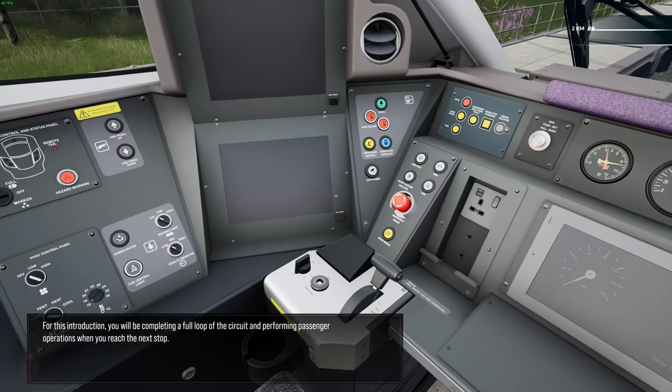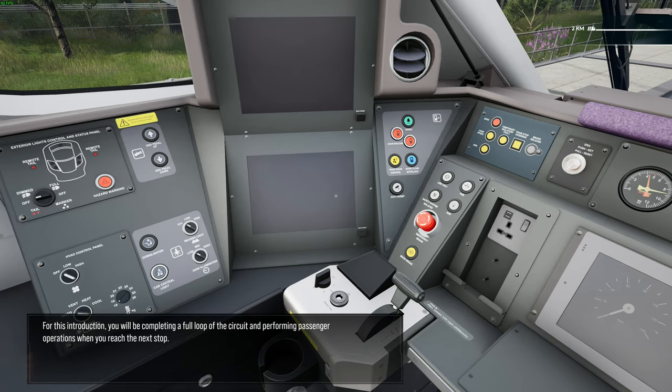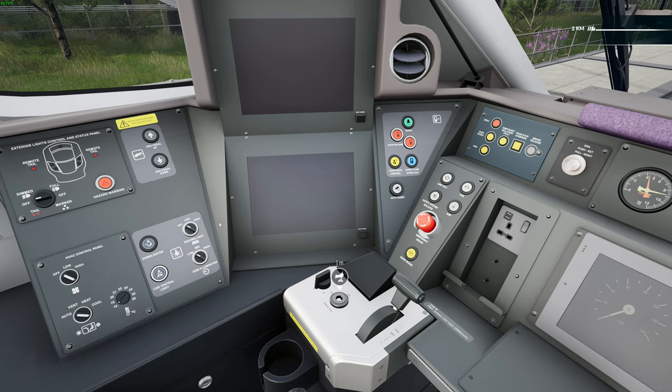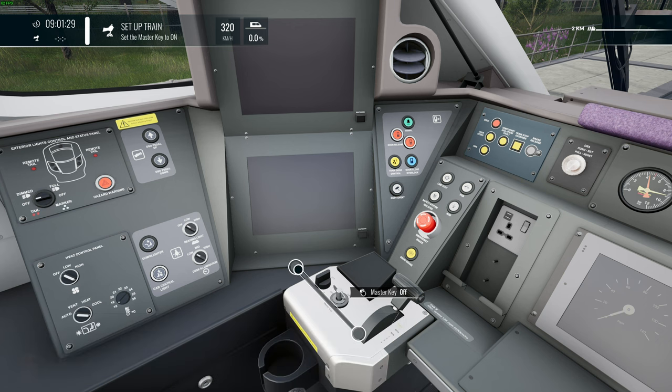For this introduction, you'll be completing a full loop of the circuit and performing passenger operations when you reach the next stop. Prepare the train for departure. To unlock the control desk, you'll need to insert and set the master key.